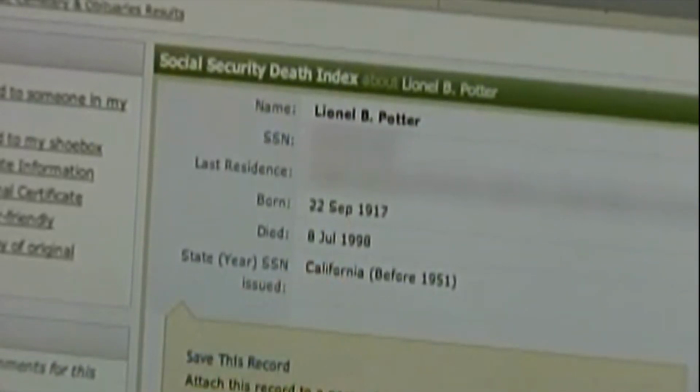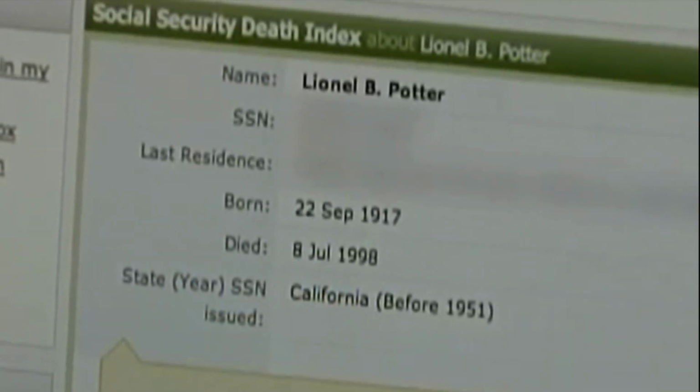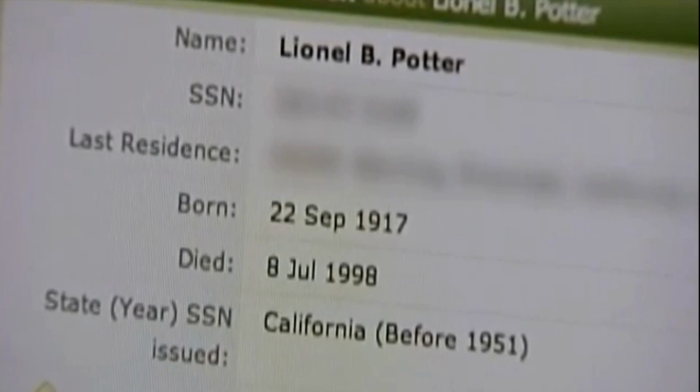Here's a Lionel B. Potter, born 1917, died 1998. His last residence is listed in Riverside, California. That's where Mike's brother Jack found the footlocker. Got to be the same guy. But there's not much else here to go on. I'm going to need some help on trying to run down who he really was.